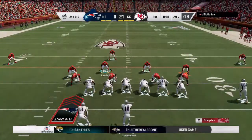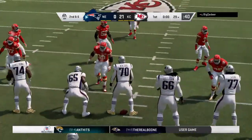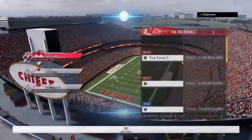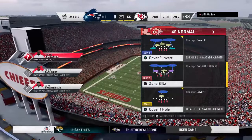You got tight right there. 21-0, our score after 1. Chiefs 21, Patriots 0.